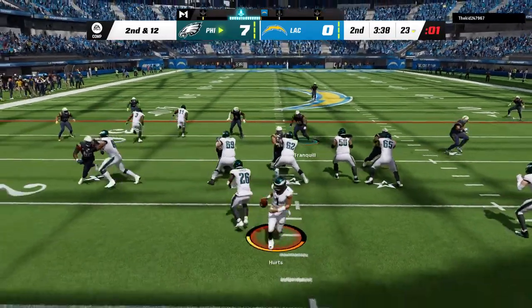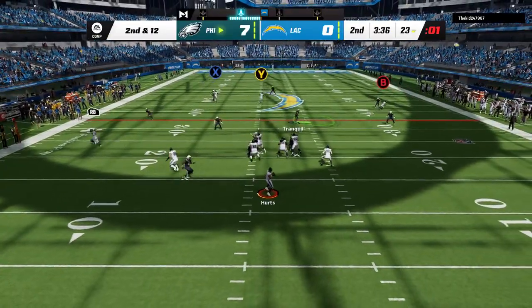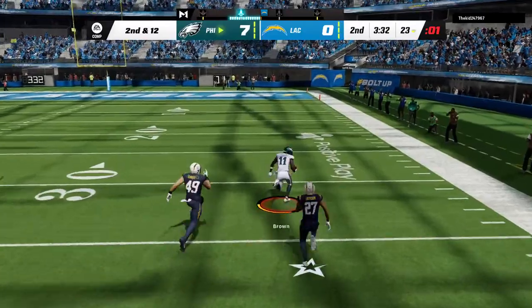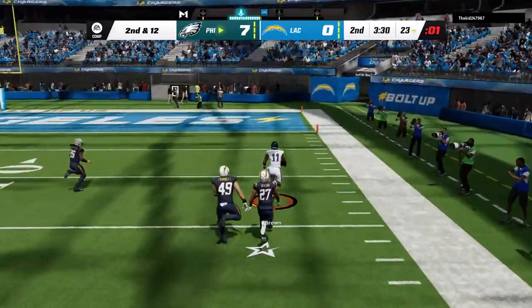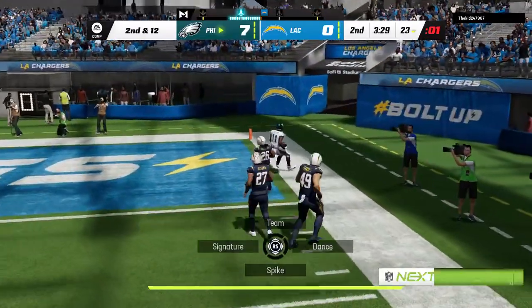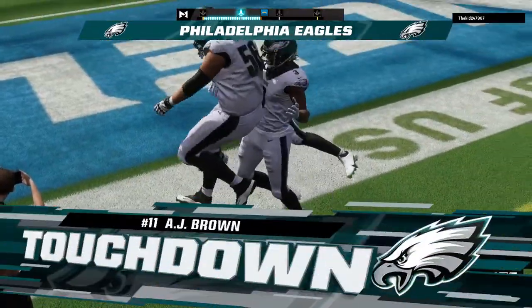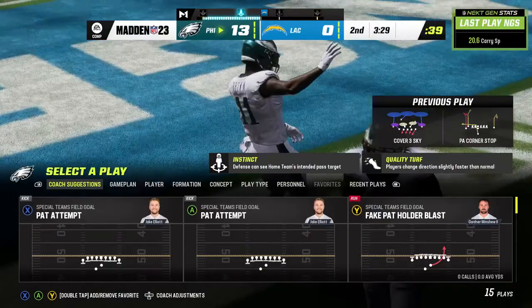They just do get the play off as he'll look to throw. He's going deep for Brown. Well, this is taken in. It's complete. Touchdown, Philadelphia. Another impressive drive, so they're 2 for 2, 2 touchdowns.